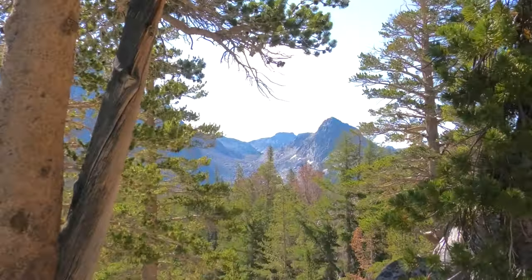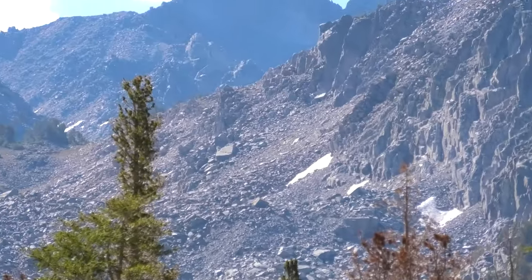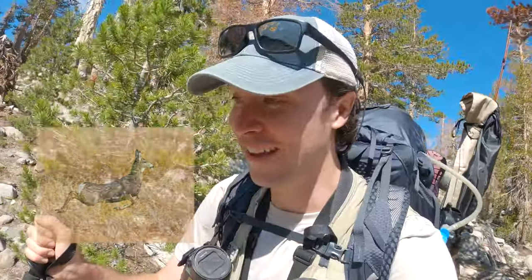And check this out. We're in July. Look at this. See that up there? That's snow. Those little white blotches. Pretty epic. This is really, really small compared to my hand. I know the mule deer out here in the backcountry don't get very big just because of the lack of food, but that is still a small little deer.